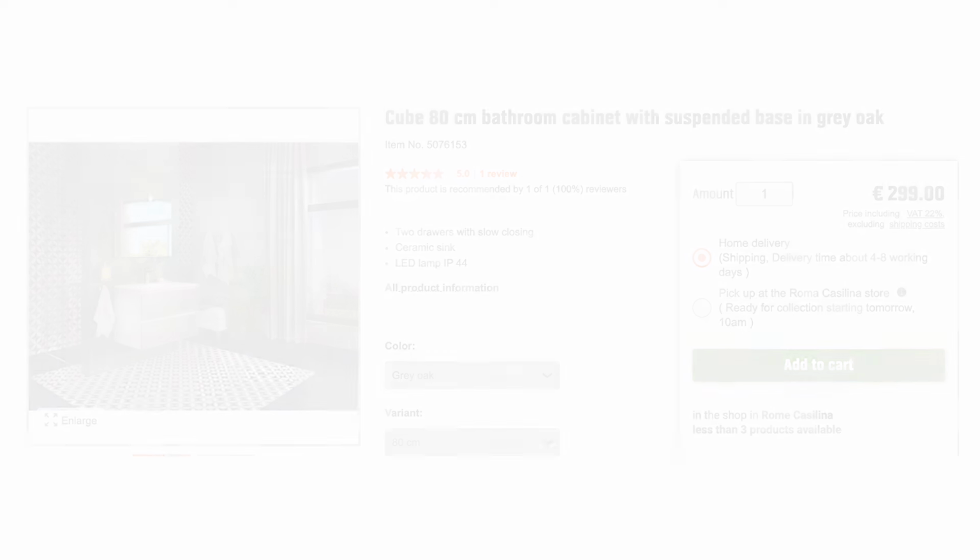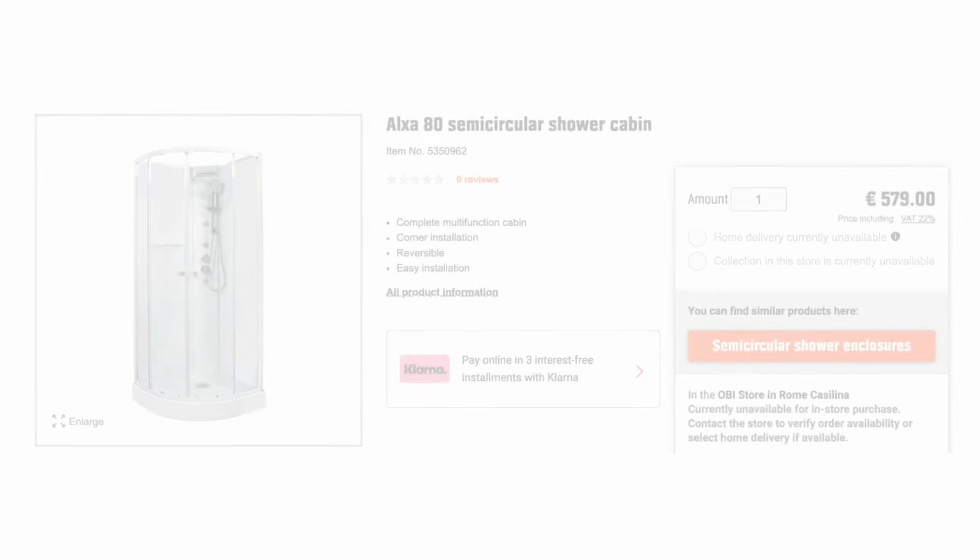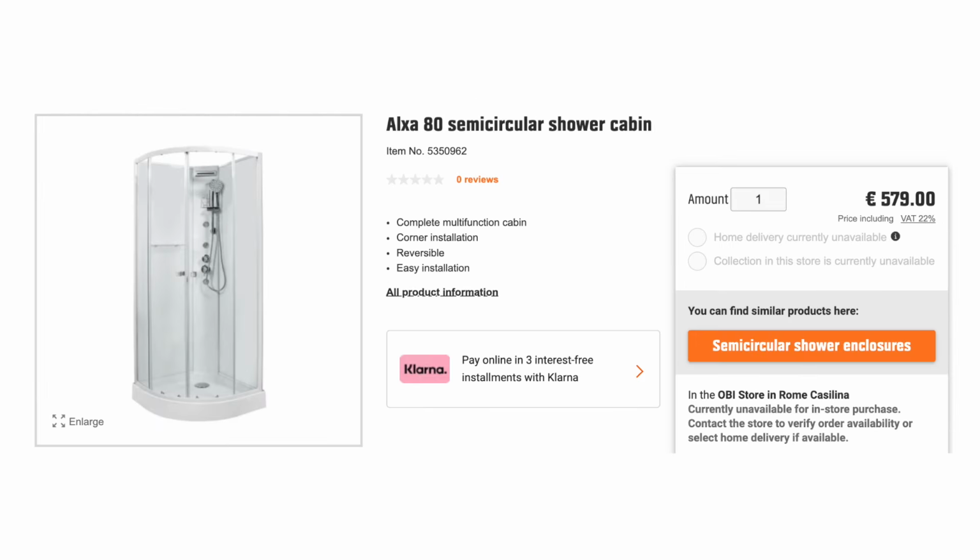Now you're going to need to buy the faucets. Here's a freestanding glass shower. It's about $250. And then the tray underneath is going to run you about another 100 euros. Or you can go with an all-in-one unit like this for about 600 euros if you want to have a massage shower.